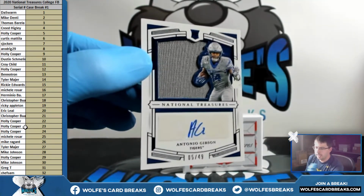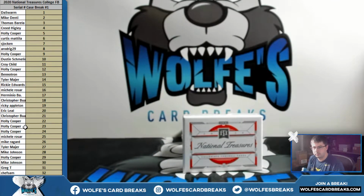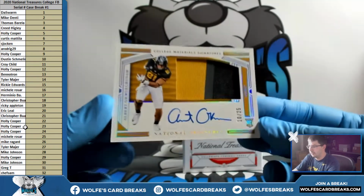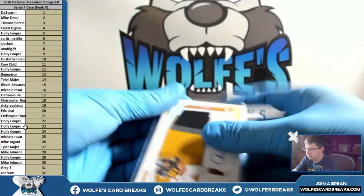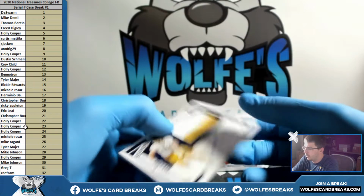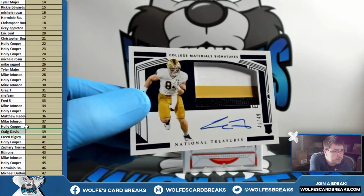Gibson, 5 out of 49, rookie jersey autograph for the 5 spot, which is Holly. Another one for the 10 spot. 10 out of 25. Albert O. Broncos RPA. 10 spot. Dustin S. RPA 41 out of 49. Cole Kmet Bears. 41 spot. Holly.